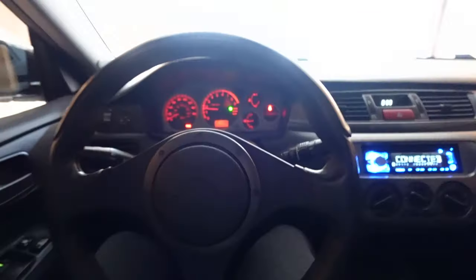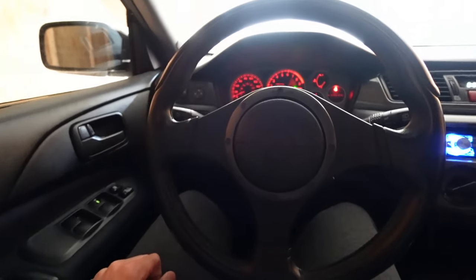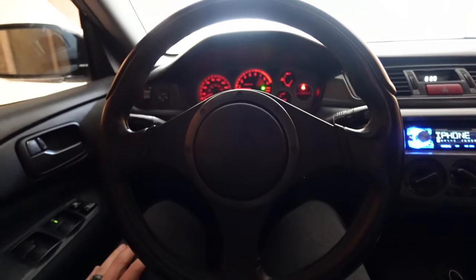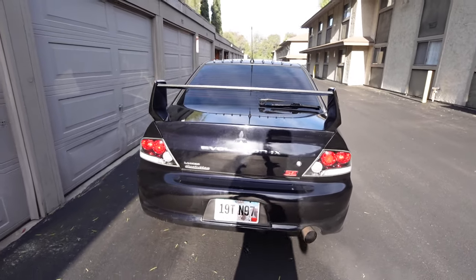Stock car, baby. That is the power of having a stock ECU, because once you go standalone, if you don't have a trigger wheel on one of these cars, you'll be sitting there cranking, just wearing out your starter. The car definitely needs an actual detail, but here's a quick little pan of it.